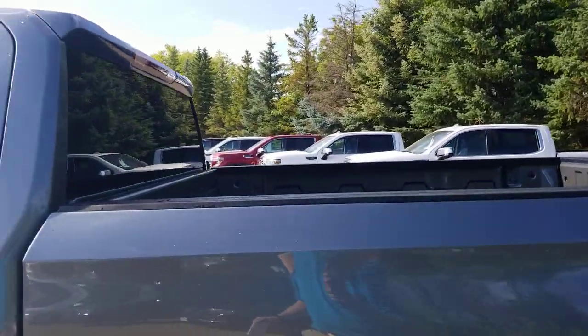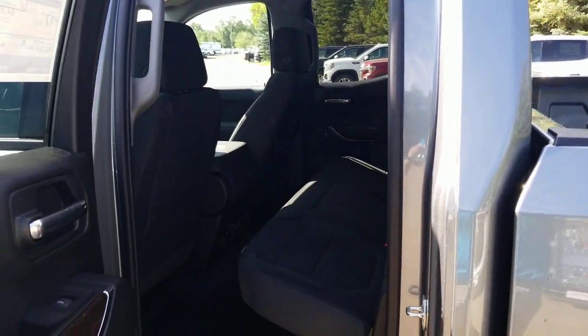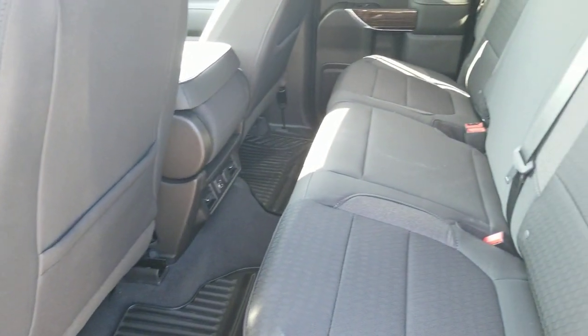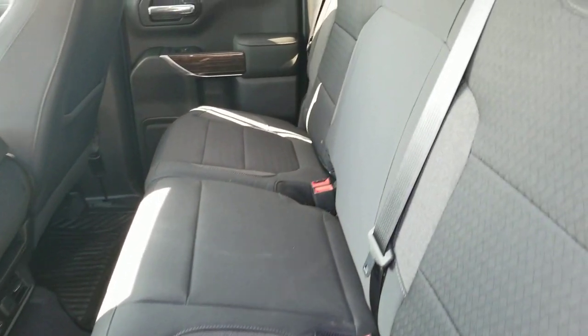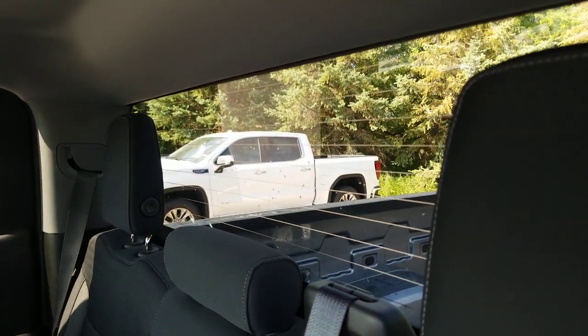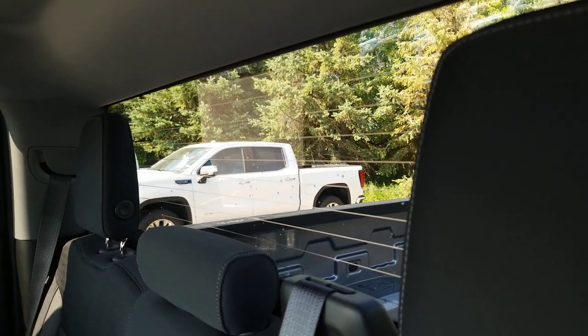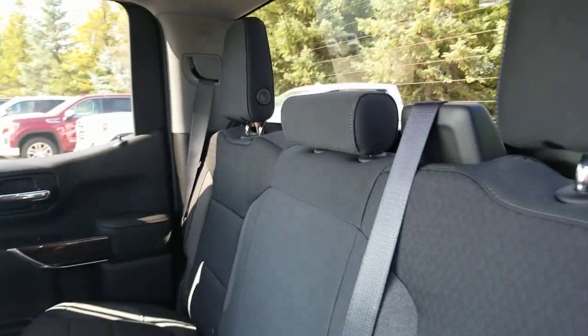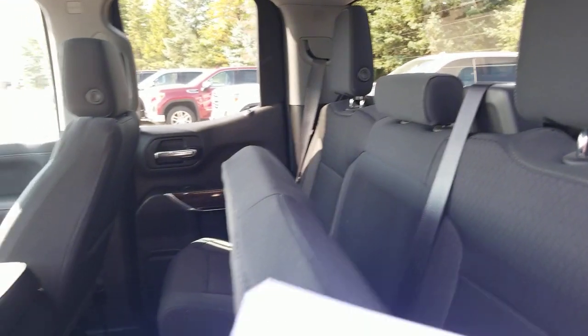Jumping to the interior of a double cab, you still have quite a bit of room, and it is more than the last generation. I believe you can get the elevation with the power sliding rear window with the convenience package. However, this one does not.